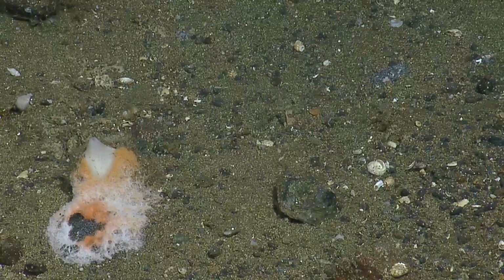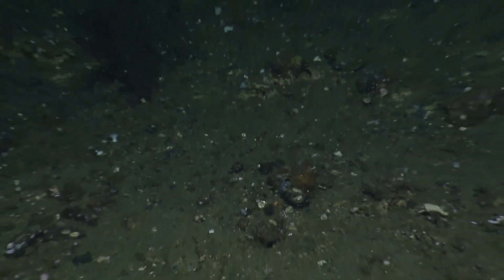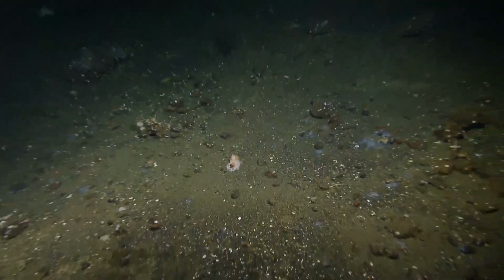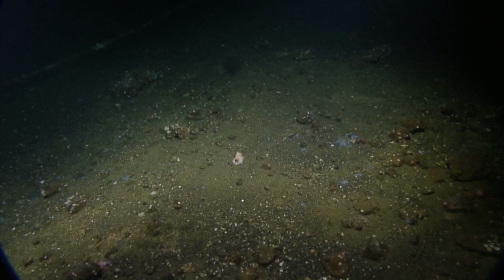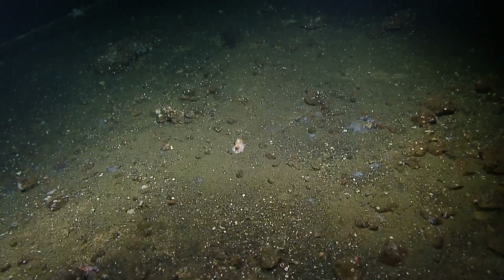Okay, splitter back in the Argus cam. Are we perusing this area more? Or I think we're still following the line. Follow the line, keep going? Well, yeah, it looks a lot like it. Yep, follow that line.